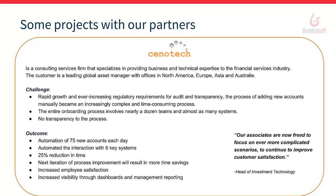So I really wanted to highlight how our partners are important and how they are involved in Bonitasoft projects. The first account is a global asset manager, and due to a recent uptrend in growth and ever-increasing regulatory requirements, this financial company needed to streamline their current process of account onboarding. In fact, they were looking to lower error rates, improve scalability, and also ensure transparency.